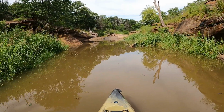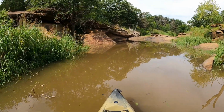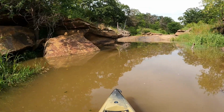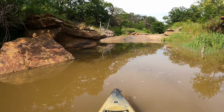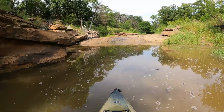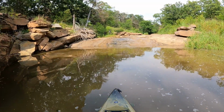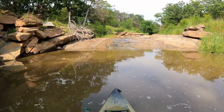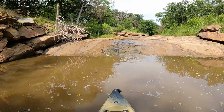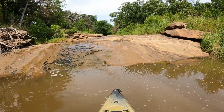Big rock. Is it the end? Yeah. Here's the end of Snake Creek. It's about a mile from when we came in the mouth, I think. All the way here to the back. Nice place to get out and have a drink of water.